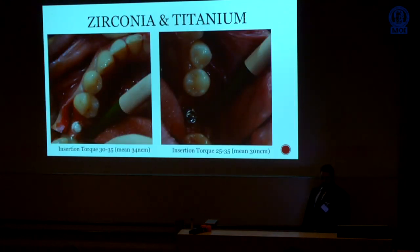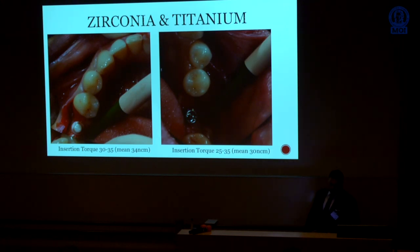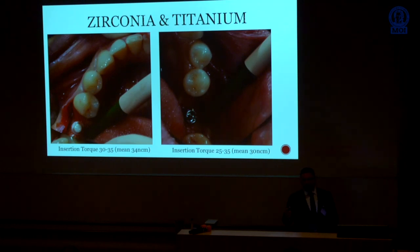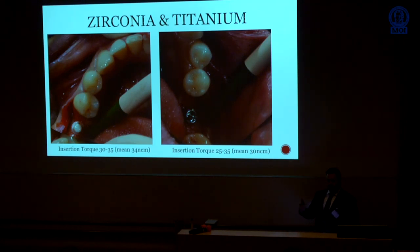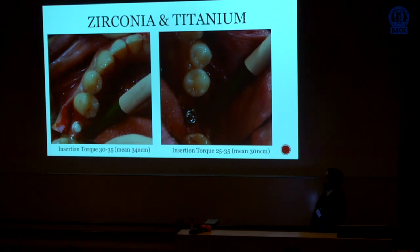So, the insertion torque for the zirconia, the mean was 30 to 35, and for the titanium, the average was 25 to 35, and I think that can be largely attributed to the fact that they have a very, very different thread design. In fact, what we found is that the majority of the time, when we're putting the titanium implant in, it went in very, very easily, whereas the binding of the bone to the zirconia was very high, and more often than not, we had to back it out and do something like a tap before we could put the implant in. It binds very, very quickly.